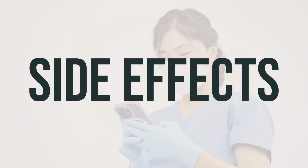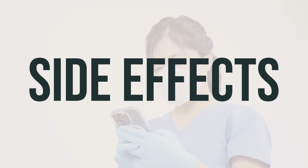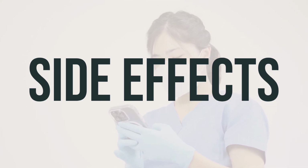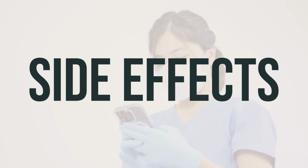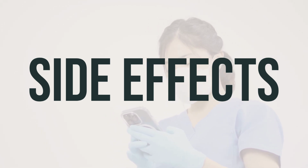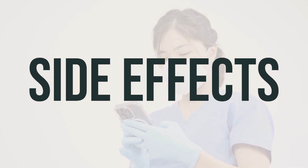If you experience fast or pounding heartbeat, nervousness, sweating, nausea, vomiting, trouble breathing, headache, dizziness, anxiety, shakiness, or pale skin, tell your doctor or pharmacist right away. It's important to remember that this medication has been prescribed to you because your doctor has determined that the benefits outweigh the potential risks. Most people who use this medication do not experience serious side effects.